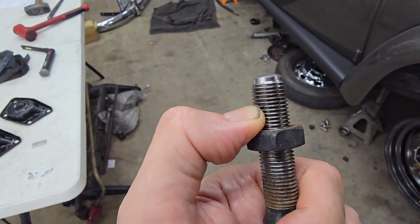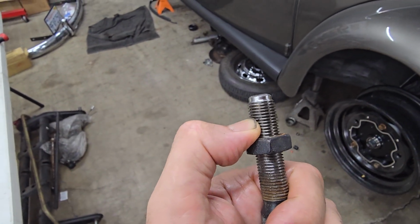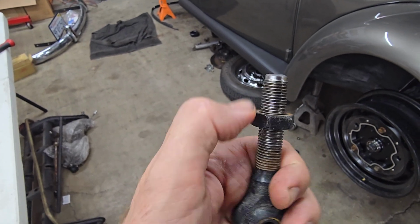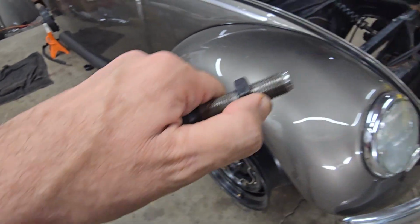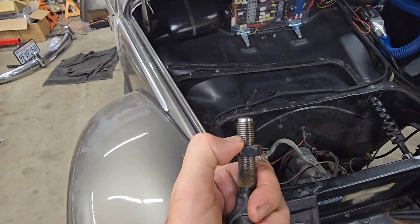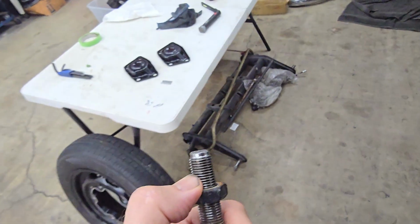I was like, this is completely unacceptable that you would only have that much engagement. Honestly, I like to see at least an inch or more of engagement of these threads, because that's the whole strength of your steering, or part of the strength. If you really only have a few threads there, that's not good.